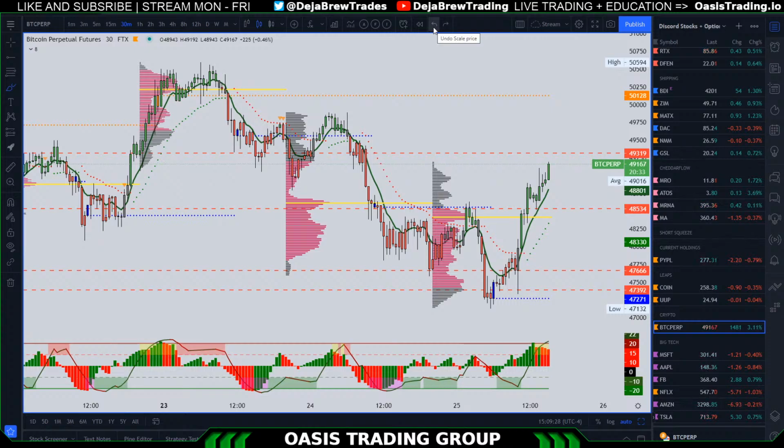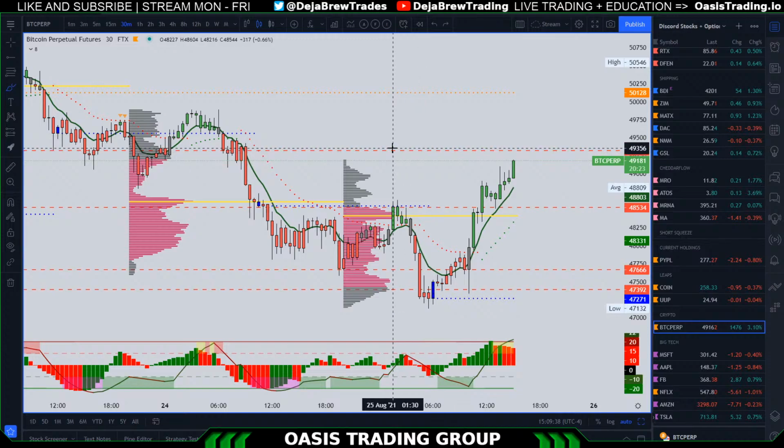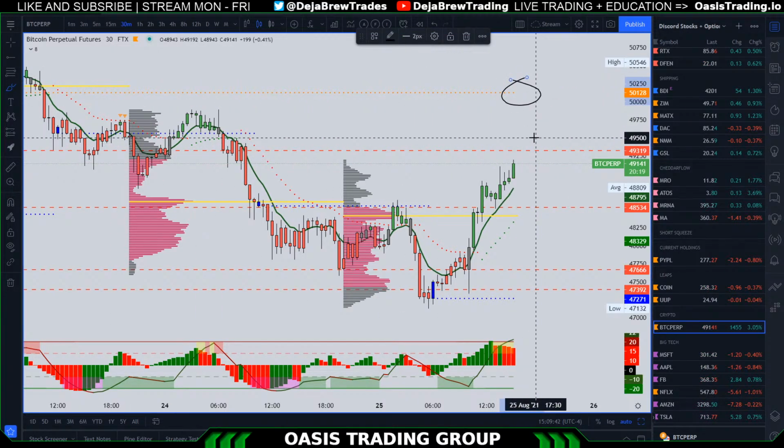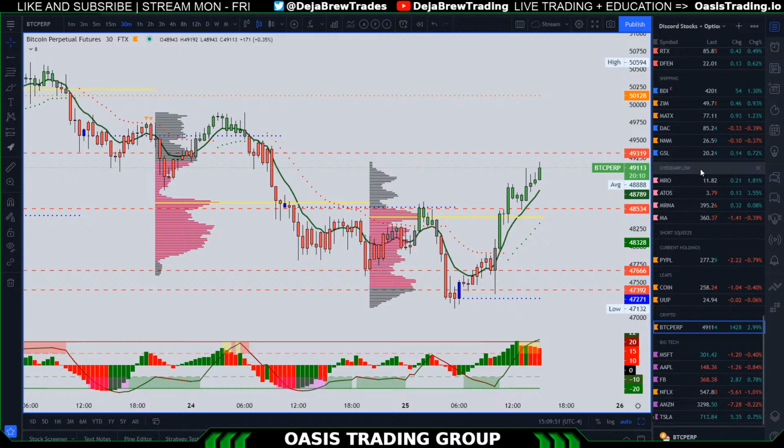So right now, I would definitely lean bullish on Bitcoin. Very clean bounce so far. If it can hold above this like 49.3, looks pretty strong. A little bit of resistance on that pivot around 50.1. That's something you want to watch out for. Besides that, though, looks pretty bullish.